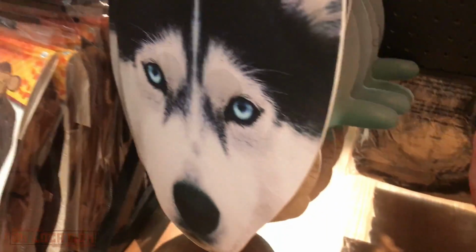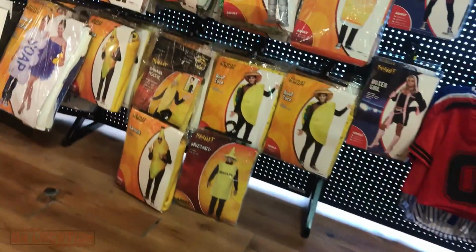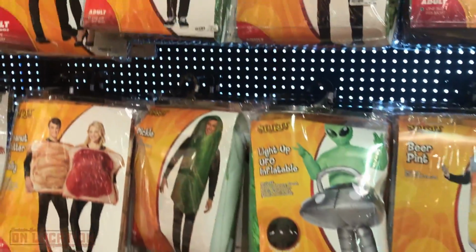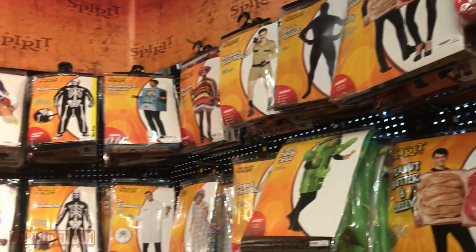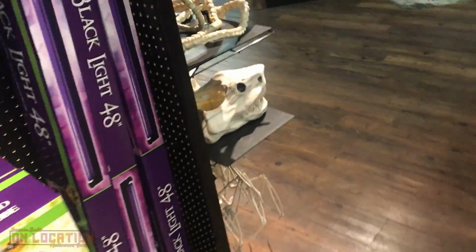There's a cat with its little tongue sticking out. Oh my gosh. Oh, husky. I love huskies. And they had a pug. I love these big foam masks. Like they had one of Freddy Krueger and the other one, and oh, I love them. Over here you got the weird, stupid costumes that are really crazy.